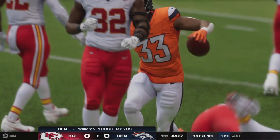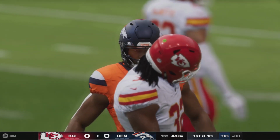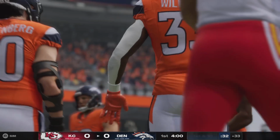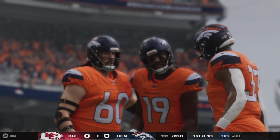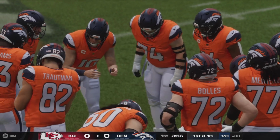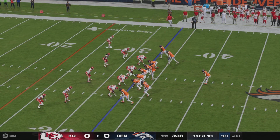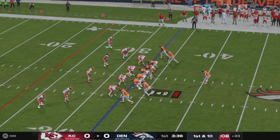Now he's going to get this all the way down inside the 35. A big chunk on the ground there, 27 yards. Now that's a big-time run. Lightning in a bottle, forget it. He exploded out of the bottle for that type of a pickup. So now 1st and 10 in Chiefs territory, down at the 33.